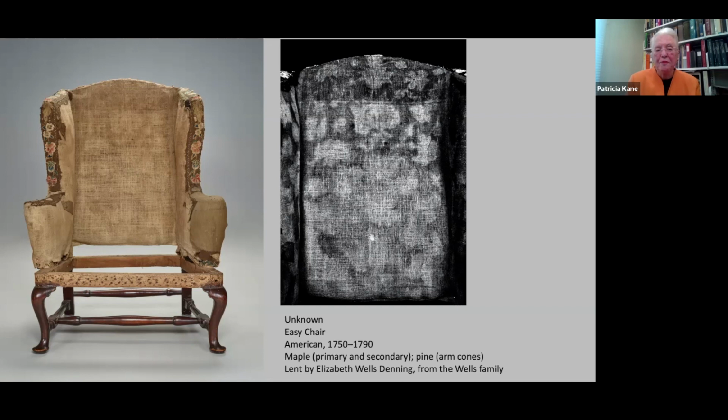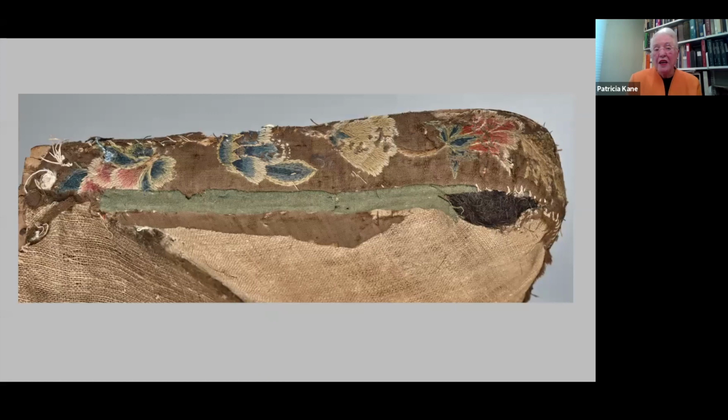And on the wings, the edges of the wings, some of the original embroidery and the original milk chocolate moreen wool ground fabric remain. And the previous chair had a similar chain of floral decoration going down the wings. We also have here a very small strip of the original green tape that was used on this chair still surviving.